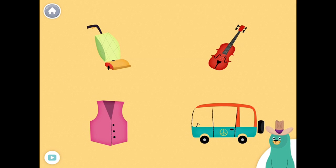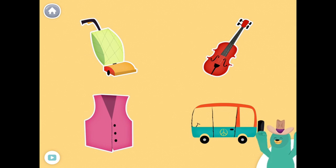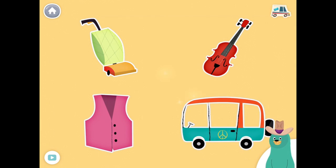All of these things start with the V sound. Tap them all and listen to the V sound at the beginning. Vacuum, violin, vest, van. Good job!